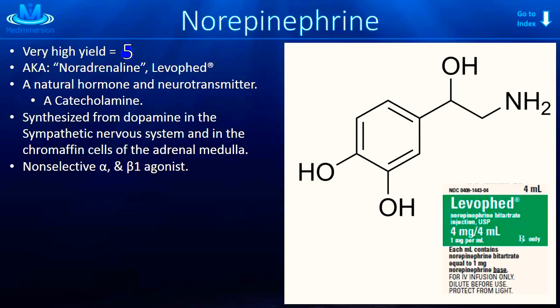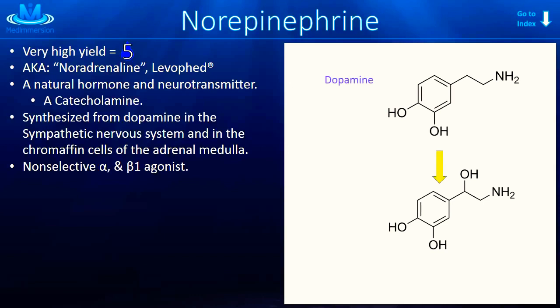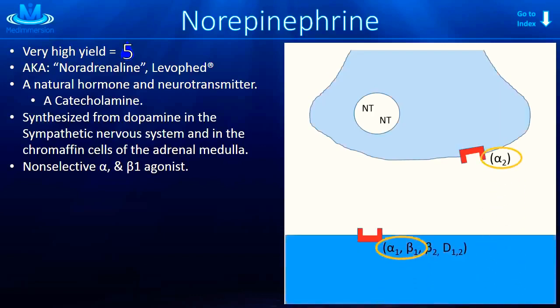It's a catecholamine, just like epinephrine and dopamine. And in fact, it's synthesized from dopamine in the sympathetic nervous system and also the chromaffin cells of the adrenal medulla. Lastly, it is a non-selective alpha and beta-1 agonist, meaning that it agonizes alpha-1, alpha-2, and beta-1. If you compare this to epinephrine, norepinephrine does not stimulate the beta-2 receptor very well at all. Okay?